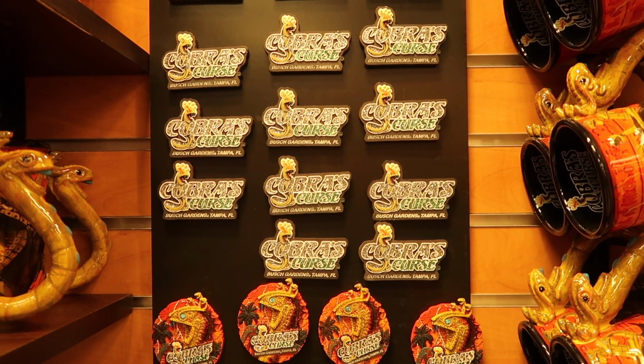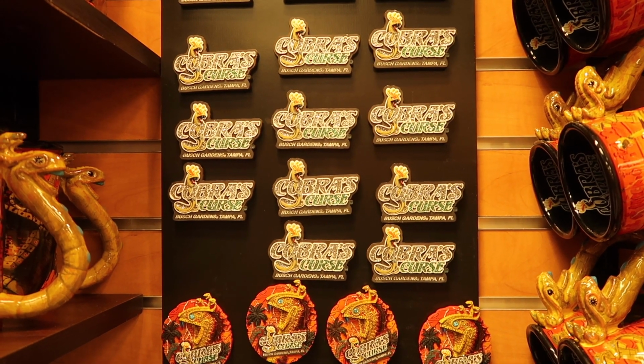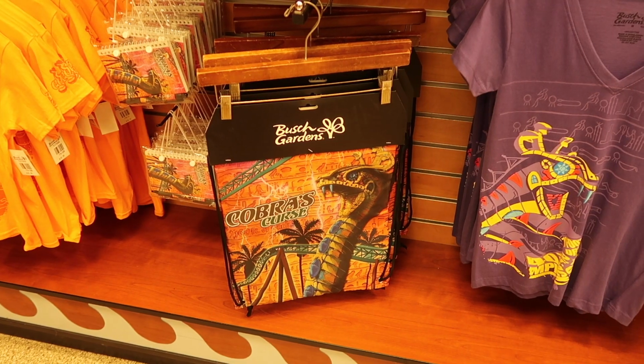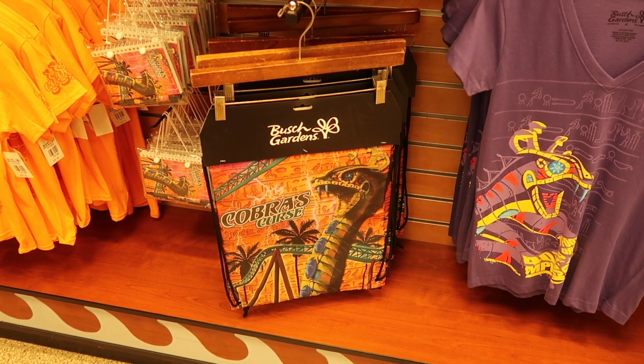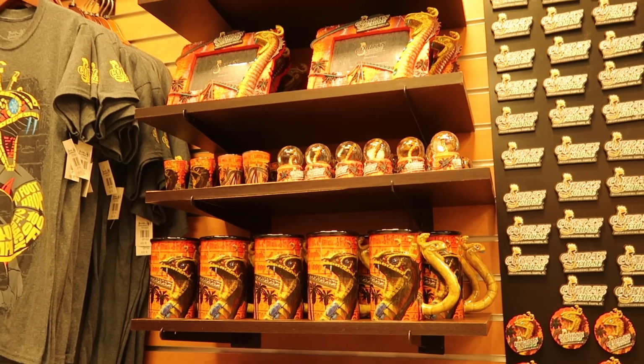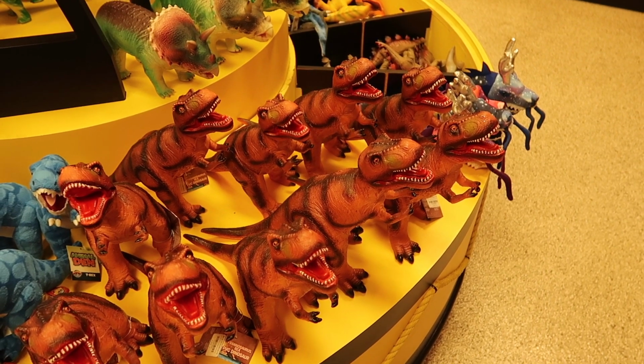They have a bunch of Cobra's Curse merchandise here in the Emporium, just in case you don't actually catch it in the Cobra's Curse store. Looks like we have two variations of magnets. You can also pick up a Cobra's Curse drawstring bag. And then going all the way up here, Cobra's Curse mugs, toothpick holders, snow globes, photo frames. Dinosaurs, I mean, dinosaurs are always cool.